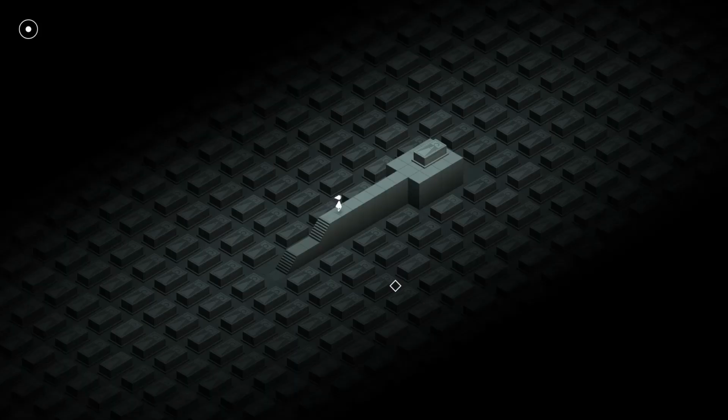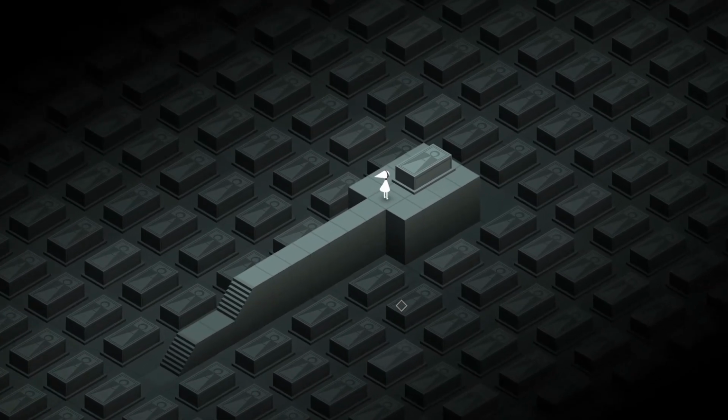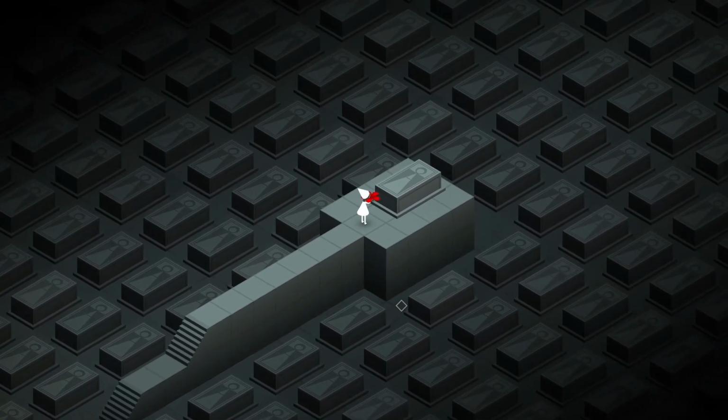In every level up until now, the level is completed by Ida taking a shape from her hat and laying it on one of these platforms. But here, she simply takes the red flower and rests it beside the stone coffin.